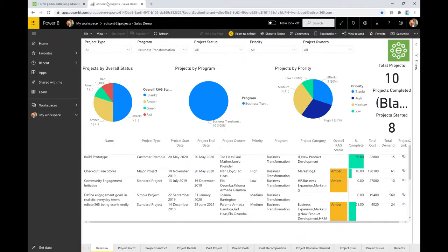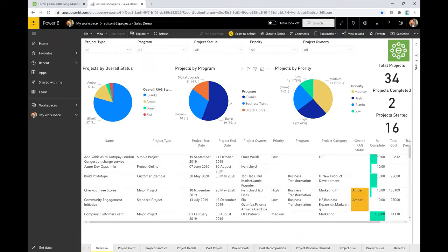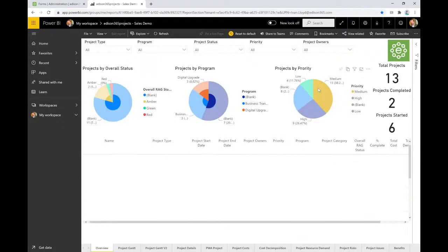but Power BI is part of Office 365, so it kind of makes sense, but it could be anything. What we enable you to do is access every single piece of information you've stored, including the version information, not just today's information. And you can build whatever reports you like. So we can see here we've got an overall portfolio view. We're just looking at business transformation. We could look at the whole portfolio as a whole. We could start to drill in and find out what's going on in the medium priority projects and so on.